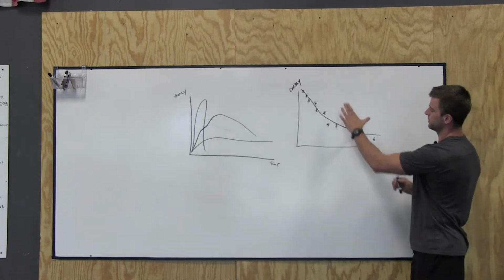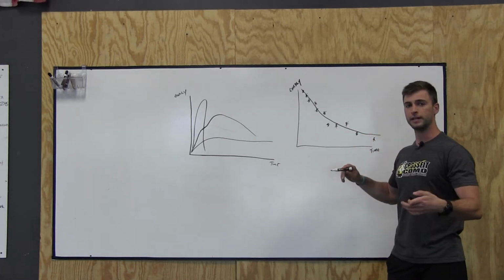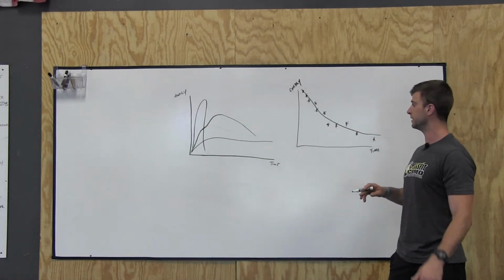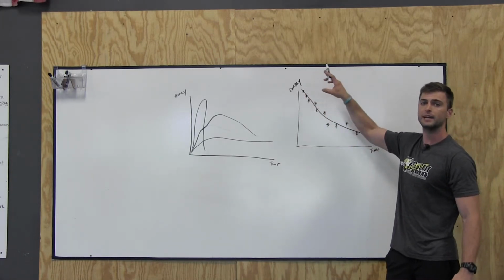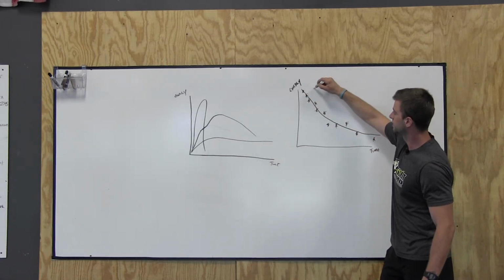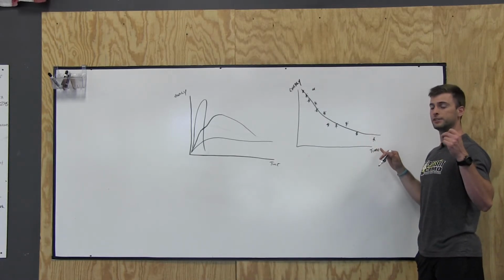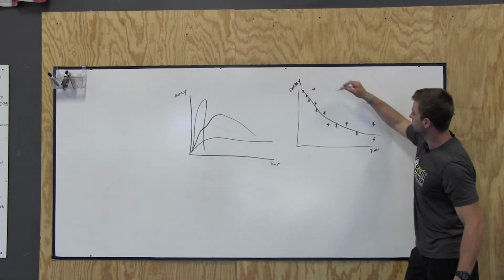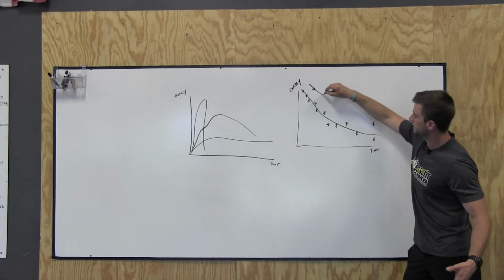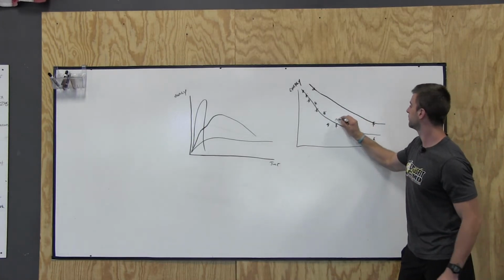It means we're trying to push this line out. If I make you more fit, I train you for a month, 2 months, 3 months, what I'm expecting is that you're able to hold these high energy levels for longer time durations. You're able to expel a little bit more energy for these time durations over here. So what we end up with is a line that's been pushed out.